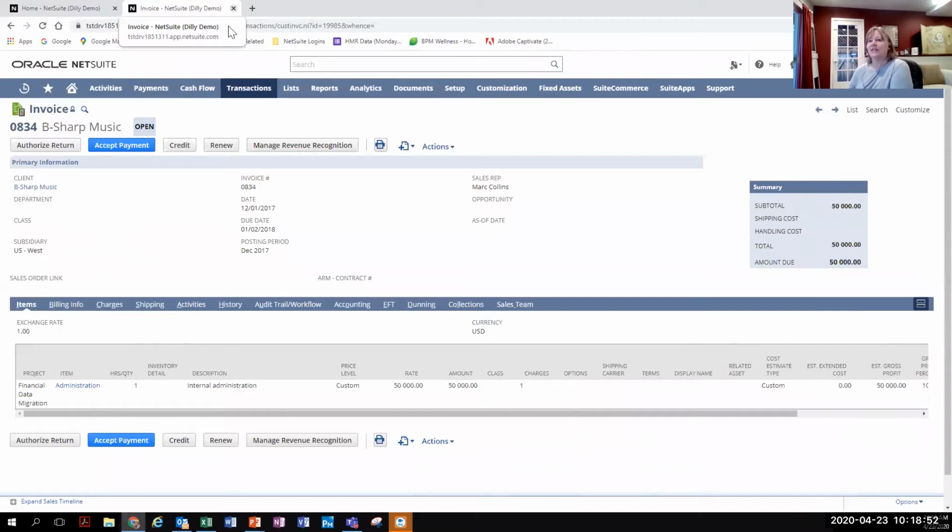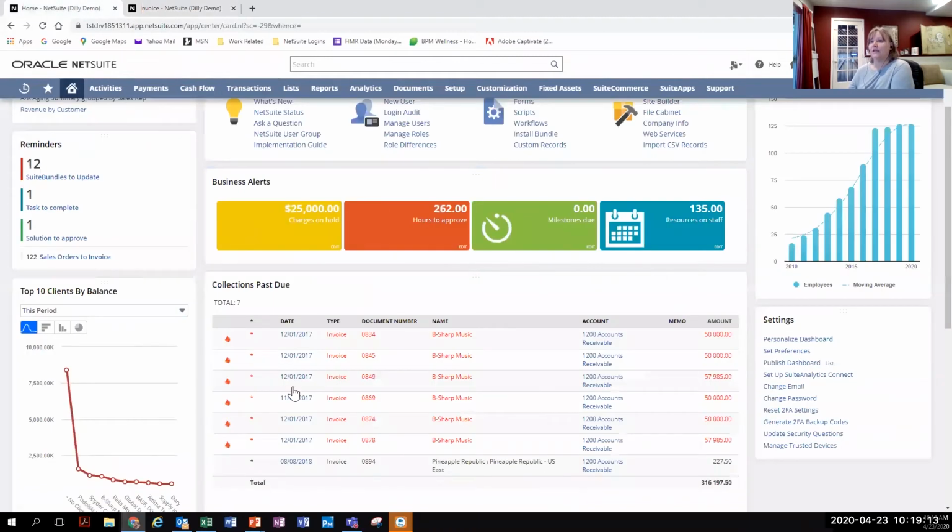So here I am in an invoice, and I can actually see the details of what makes up that invoice that's on my home dashboard. In this case, I can't edit it because it's likely in a closed period dating back to December of 2017. But I could potentially edit this or make changes to it. And then again, it would reflect on my dashboard if I made a change. You also can see in this particular case, as I mentioned before, this is actually a saved search. I can tell that of the results of the search, there are actually 7 results.